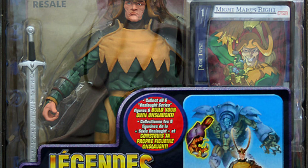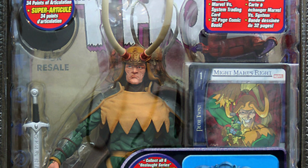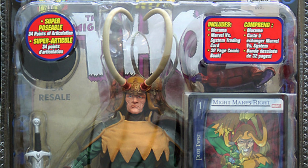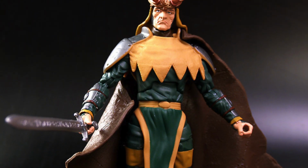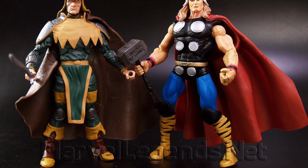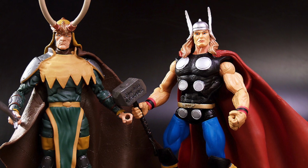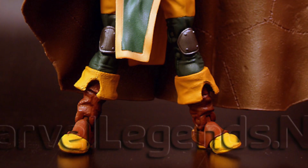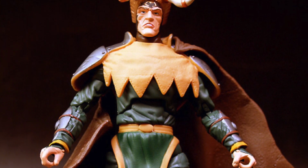Now we have Loki, and this, to my knowledge, or opinion, is still the best Loki figure that we've ever had. This was before Loki was the androgynous pansexual sex symbol that he is today, and was actually more of a withered old creepy Uncle Fester looking guy. But when you look at the detail in his armor and clothing and the horns, this is the premier version of Loki.